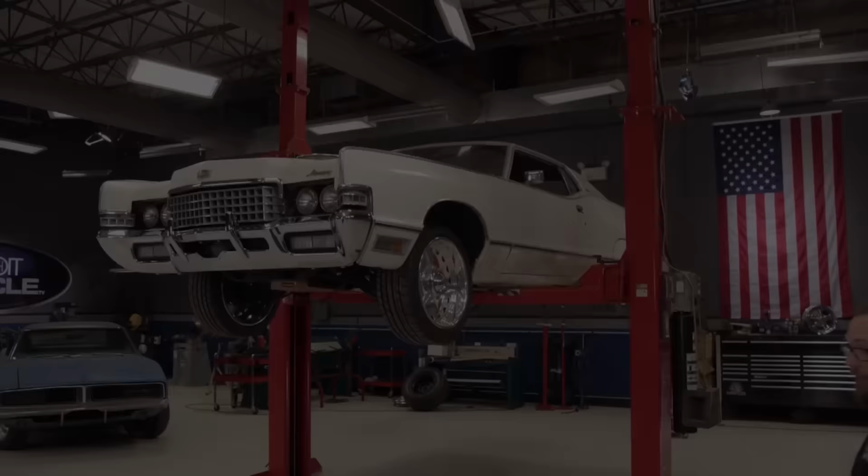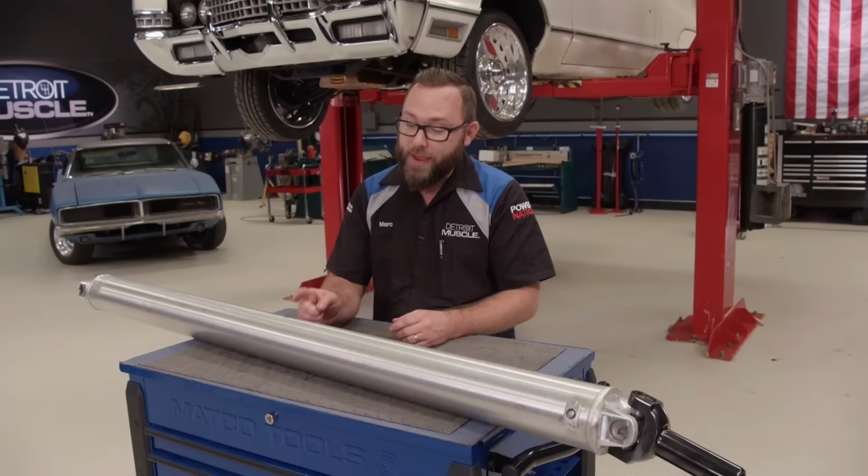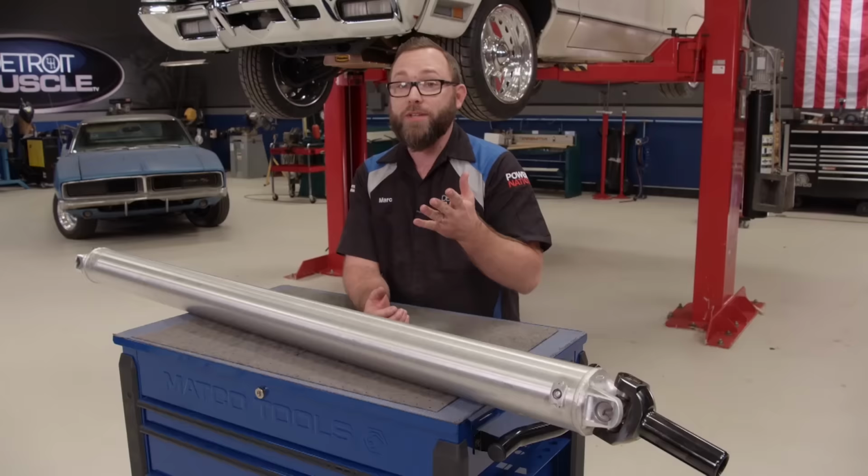Now, you know, we've used Yukon Gear and Axle in the past for differentials and axles and things like that, but they're actually doing drive shafts now too. And we needed that drive shaft for our Mercury, so we just told them the dimensions we needed and what our power level was, and they made up this 4-inch aluminum piece for us right here in the USA. Now, they do offer some that are ready to bolt in, say for Mustangs and Jeeps, but if you need a custom one, they can do that too.